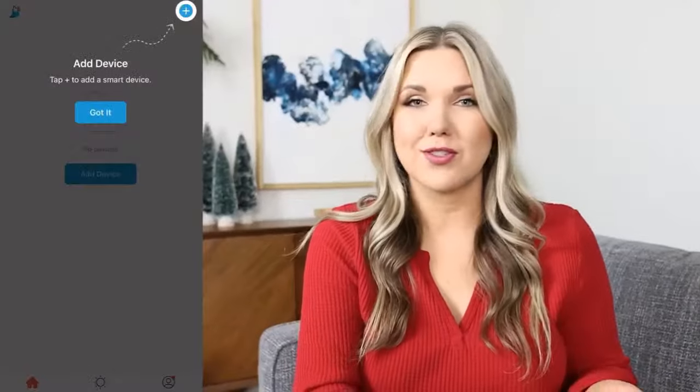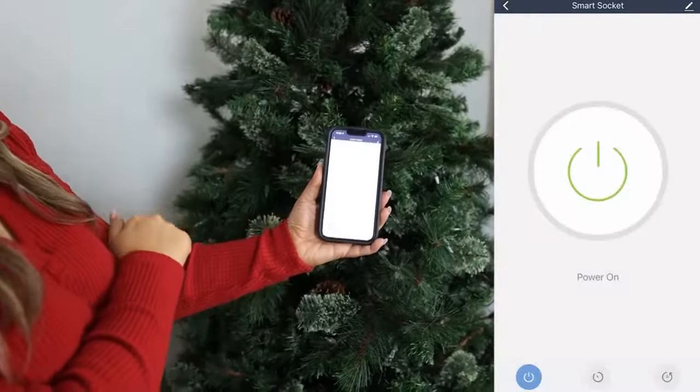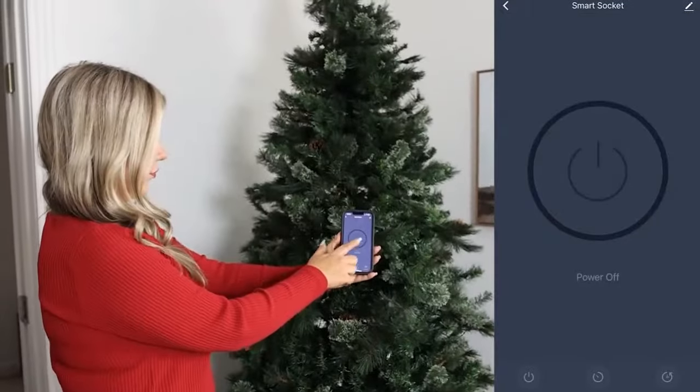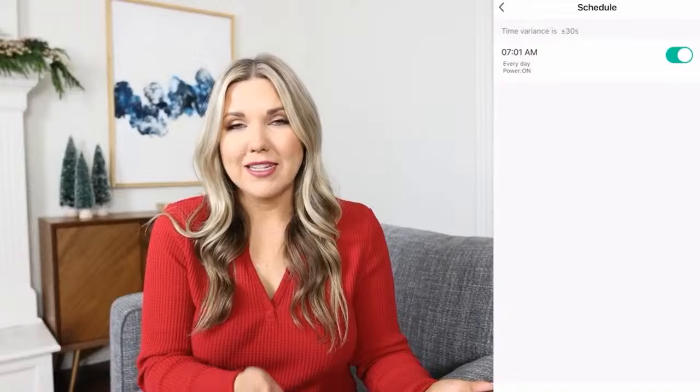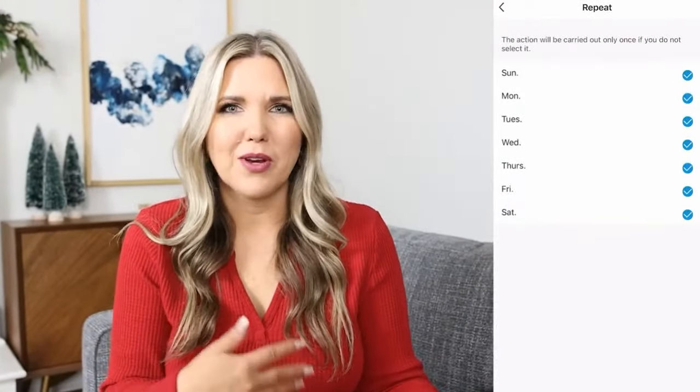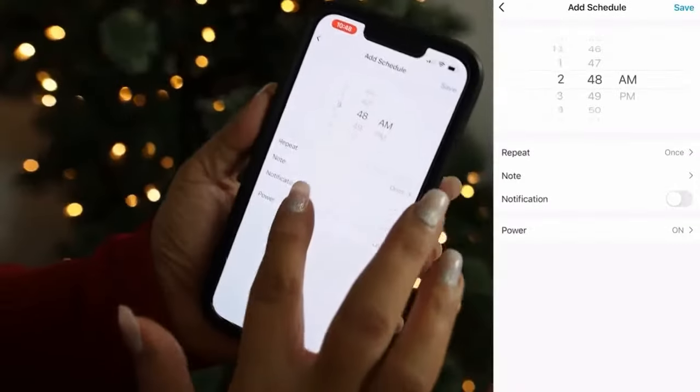First up, you guys, I always forget the name of these. These are called smart plugs. If you haven't tried one of these, they're awesome. Now, mine come in a pack of four, but you can get them in one or two. What I started using this for was my Christmas tree, but they are great for lamps and so many things around your house. You can plug any outlet into it and control it from your phone. So, for example, I put this into my Christmas tree and I was able to turn it on and off from my phone.